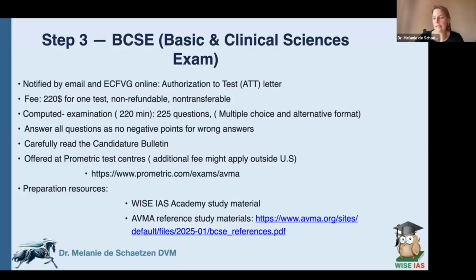The fee for this test is $220. It's for one test, it's non-refundable, and it's non-transferable.